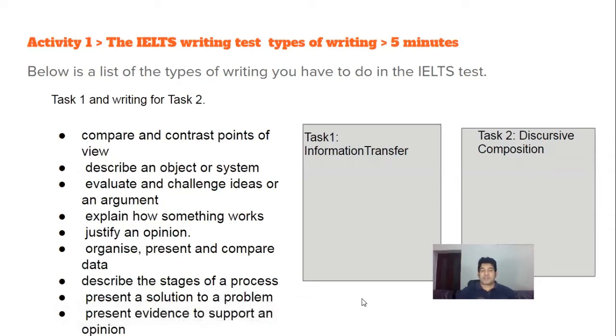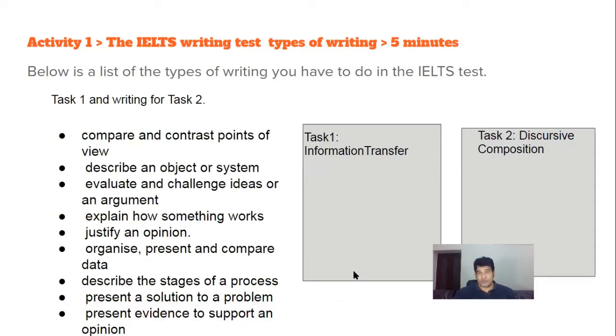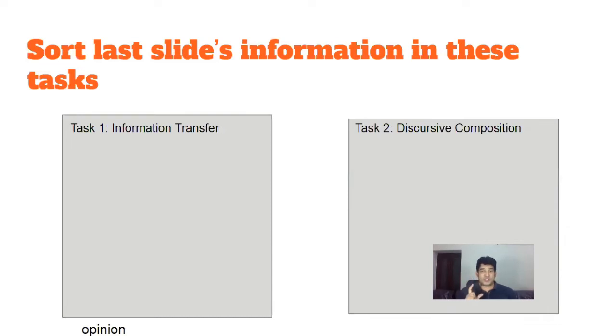And after that, present a solution to a problem. A problem will be given to you in the form of an essay, I suppose, and you have to give a solution, and that will be in the discursive composition. Next, present evidence to support an opinion. It will also be there in the discursive composition. Got it? Let's move to the next slide. This was actually the slide to describe how to define these two.